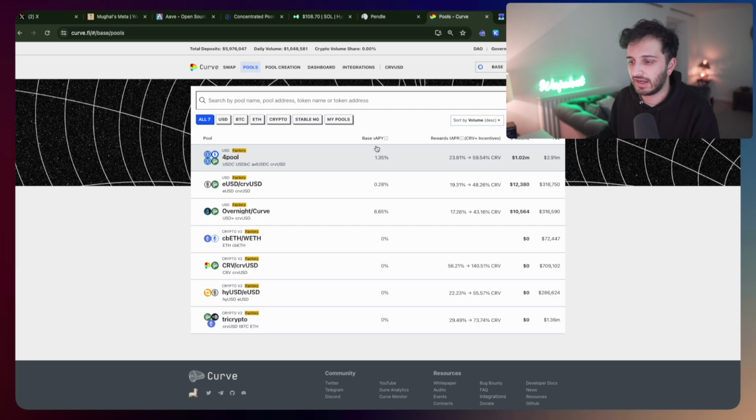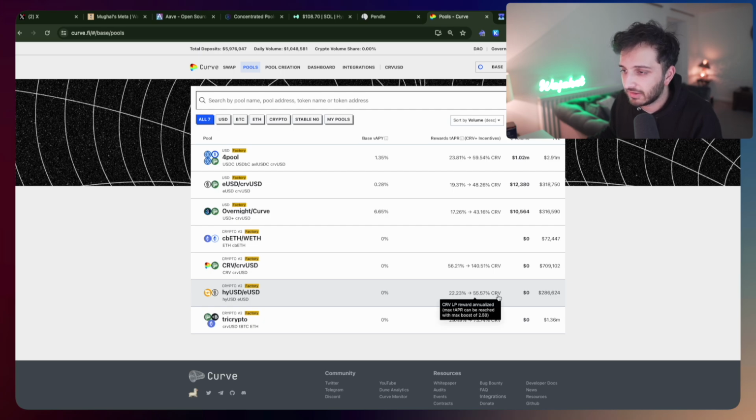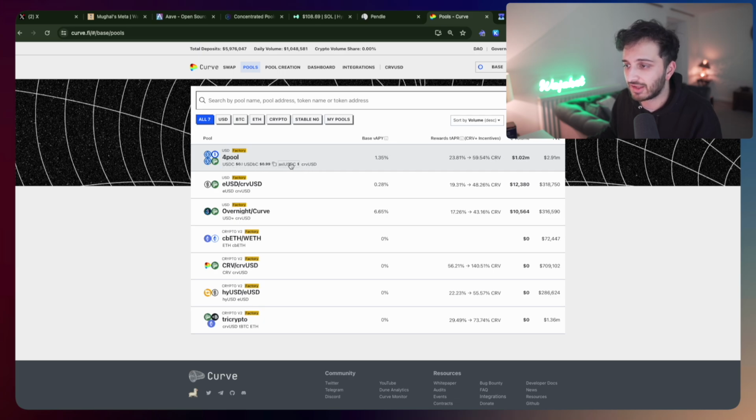the base chain. And I was just skimming through Curve, and I just came across some very, very good yields here, especially for stablecoins. So, for example, the Reserve protocol assets like HYUSD and EUSD, these are both two stablecoins, earning 22 to 55% in CRV tokens. Really, really good. Likewise, the 4 pool, which consists of USDC, USD base coin, Axelar USD, and CRV USD. So essentially 4 different stablecoins.